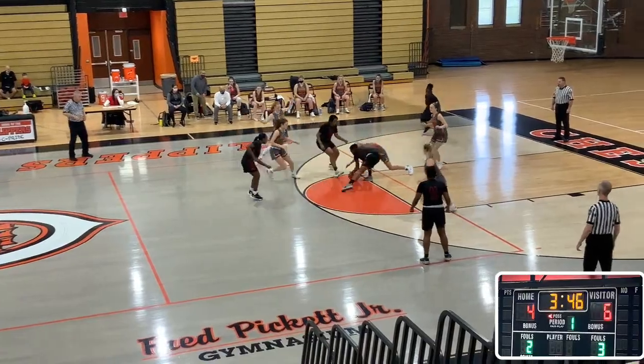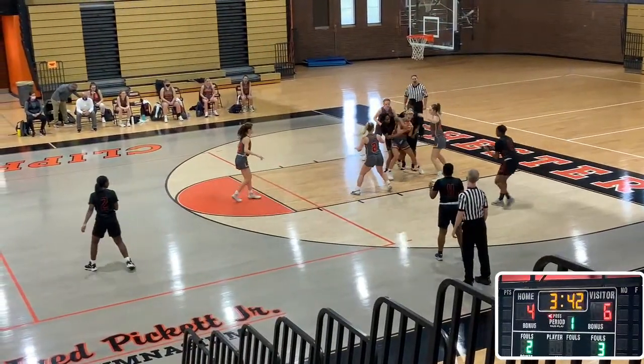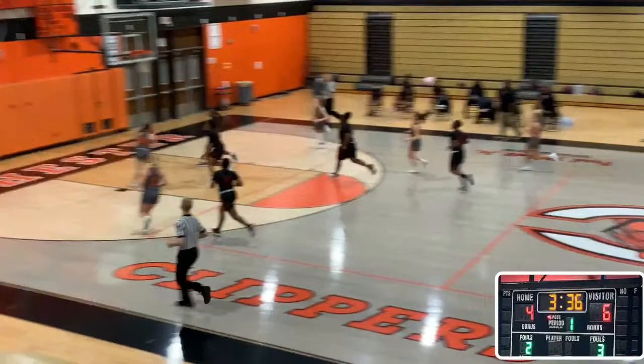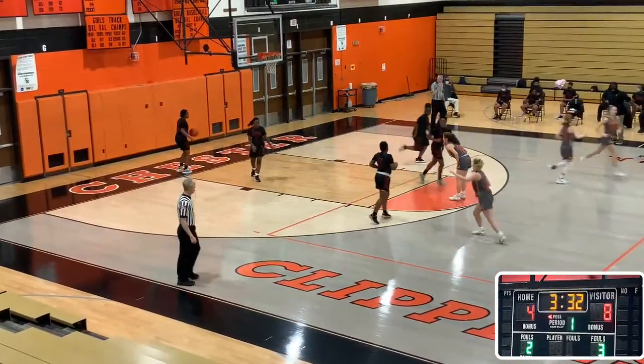Set up a nice pick by Hall. Boast gets it, shoots, misses. Rebound, Muhammad. Now Penncrest gets the ball. Number 23, Alex Bruce, pushes it up. Penncrest on the break, and a layup by number 25, Addison Bernhardt.